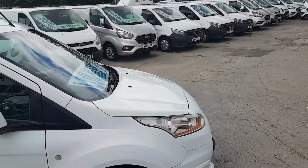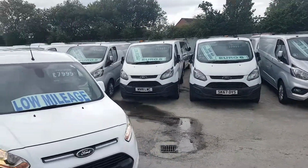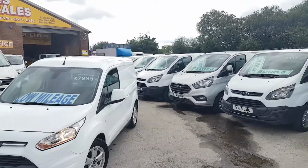Spare keys, one owner, service history. Come with a warranty. Two identical, both on the website. Lots more small vans also in stock.